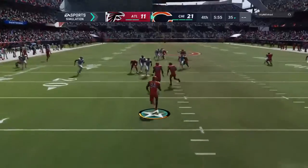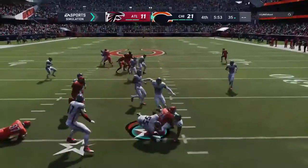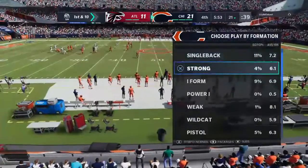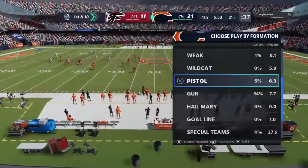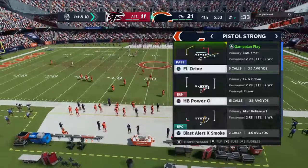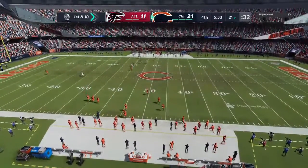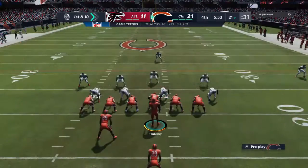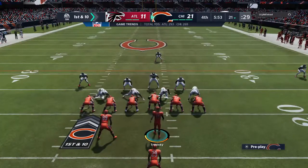Fielded a couple yards into the end zone, and tackled at the 21-yard line, so a net negative there of 4 yards. First and 10 at their own 21-yard line. The Bears offense ready to go for their next drive.